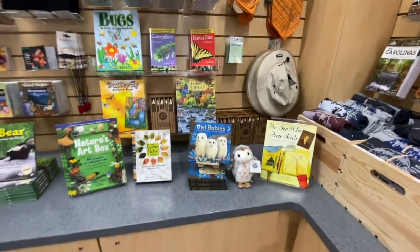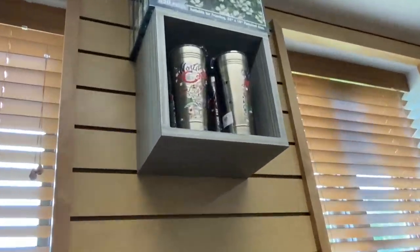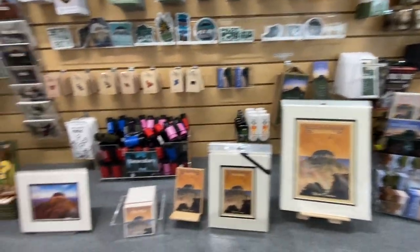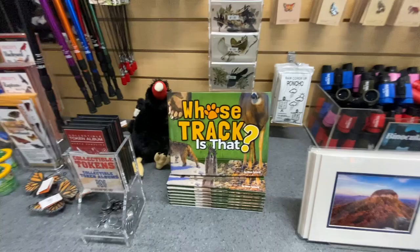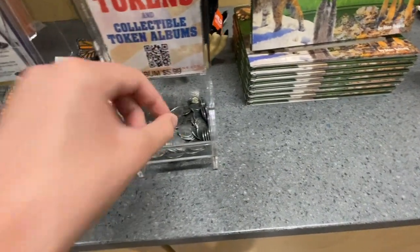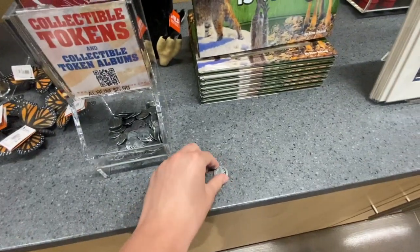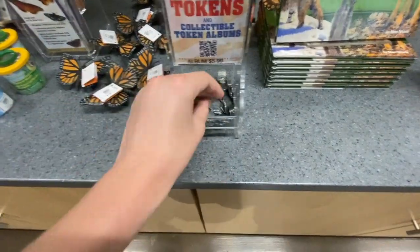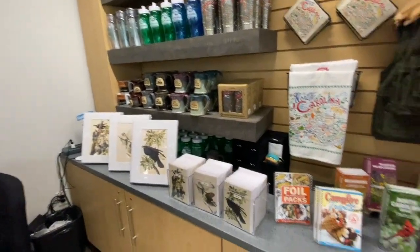Some books about butterflies. So this is kind of like a museum, but it's a store too. Some cups up there. Yeah, this is really cool. Some photo frames. They have tiny little binoculars for when you're up on the top of the mountain. Whose track is that? If you want to see what tracks there are, you can look at that. They have a little collectible coin here. I might get this. I don't know. It depends. I might get something else instead, but that's pretty cool. And then on the other side, it says Pilot Mountain State Park, North Carolina. I like those little collectible coins. But yeah, this is the little store section. We got some coffee mugs up there and stuff like that.